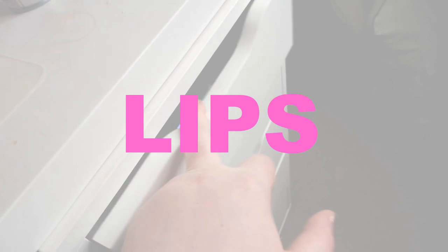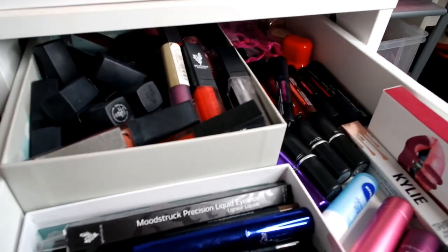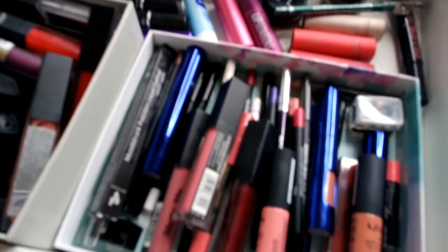Hopefully you can get some new product ideas and see how I store my makeup, which may give you some ideas on how to store yours. So first up is my lip product drawer. This is my absolute favorite drawer out of my whole makeup collection. I absolutely love lip products. I cannot get enough of them.